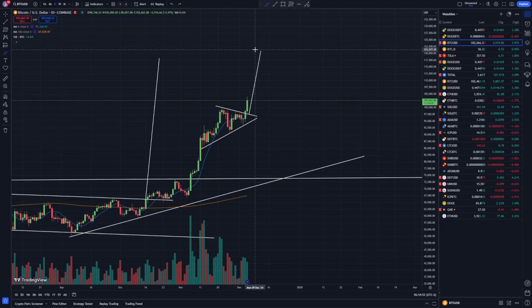So that's basically what I'm looking at on Bitcoin. And like I was saying, if Bitcoin is pushing up, then that's good for all the other coins, including Dogecoin. So this could be a bullish argument for Dogecoin. It doesn't always completely follow it, but this is a good scenario for crypto in general.